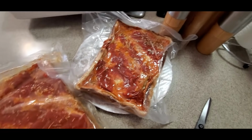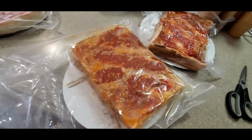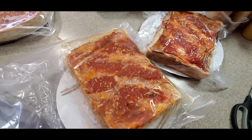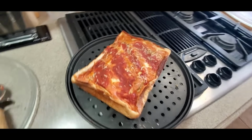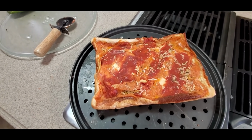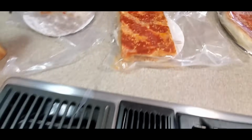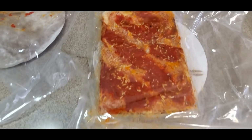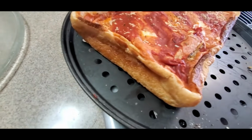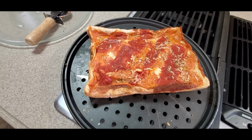Here's one of them. He's like deep dish. I'm going to take it out of the bag and then throw it in the oven. Be right back. Dump them out of the bag. Look at that. I'm ready to put it in the oven in a few minutes. And got that one right there. Alright guys, we'll be in the oven.